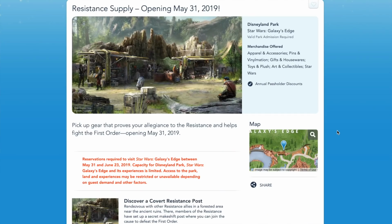Let's take a look at Resistance Supply. As of right now, it looks like, what do we got here? Disneyland's website says Resistance Supply is opening May 31st. Annual pass holder discount. Cool.